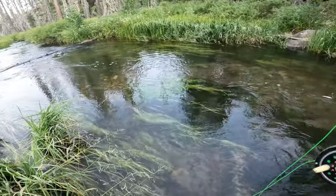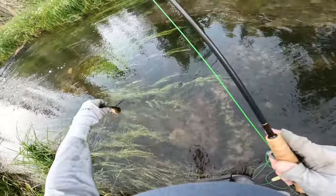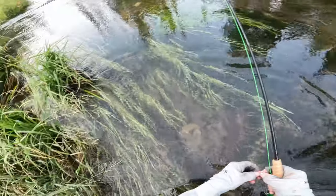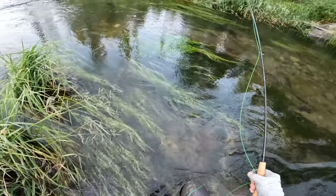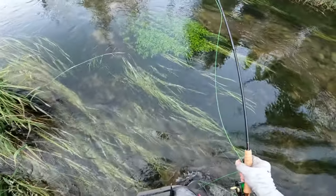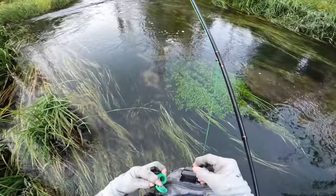All right, there's another one on the Bionic Ant. Not as big. Look at how pretty those fish are. Stuck in the mud here. Get this boot out. Get the other boot out now. Wow, I was really stuck there. That was awesome. Two fish.